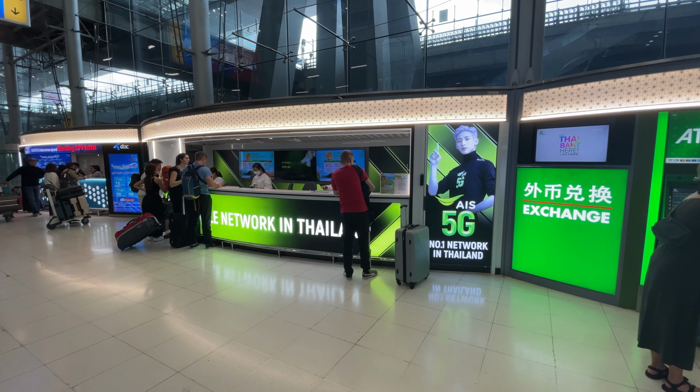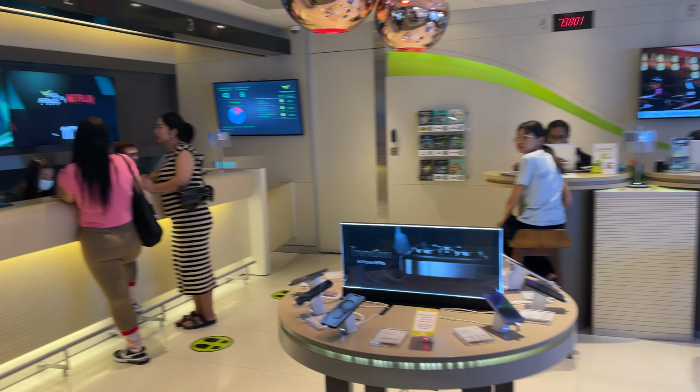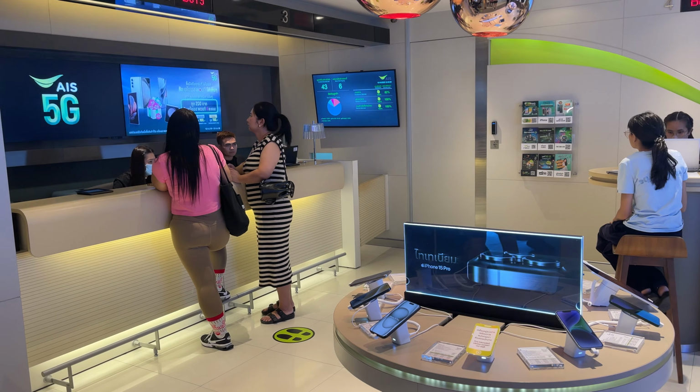So now you have all these apps installed, but you don't have any network yet. You need a SIM card. You have a few options. You can get it before doing baggage claim, in the arrivals hall, or you can even wait before you enter the city in Bangkok. But we'll tell you our biggest hack into getting a SIM card and what we love to do.